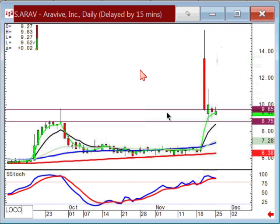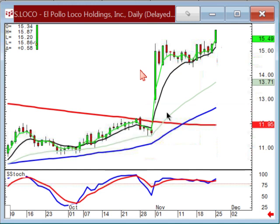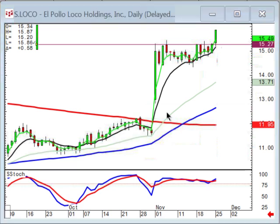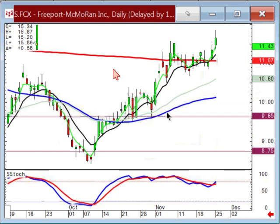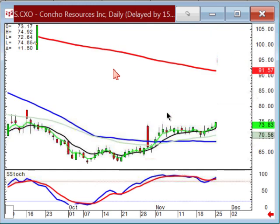And Loco, nice J-hook pattern breakout. Wave 1, going into wave 3. Report. Good J-hook pattern. You could still be buying this one. And CXO, another breakout. You could be buying this one.